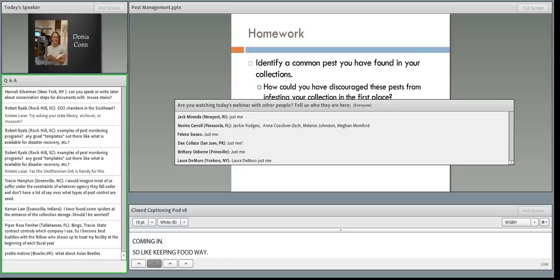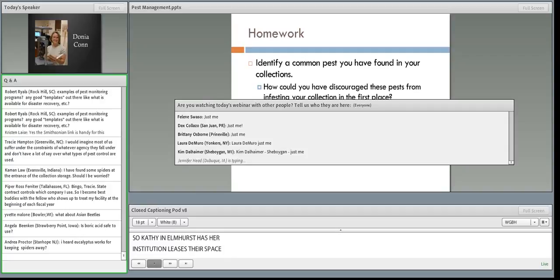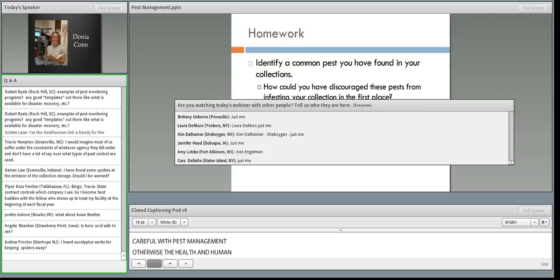So Kathy in Elmhurst has her institution leases their space and has an operating food-based business beside them. One would hope the food-based business is in and of themselves being very careful about pest management, because otherwise the health and human services would come down on them, or whatever government agency. But you will definitely want to be monitoring, especially with sticky traps by your doors, and then also just be really aware of where the dumpster is for your building, because that will also play a big role in how you can combat the pests from them.